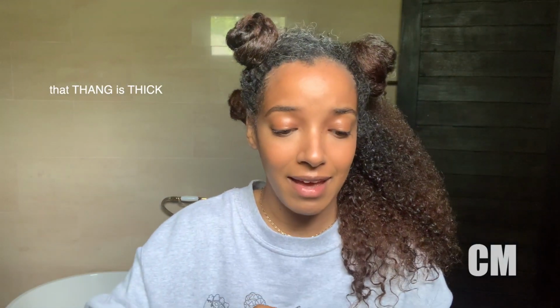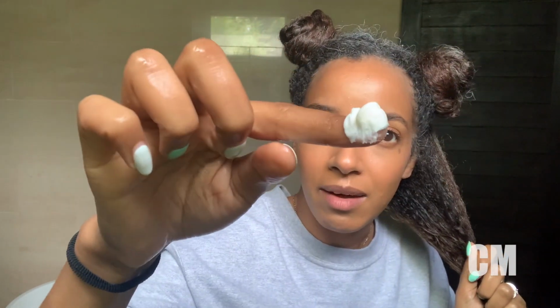So this is the curl cream and it is thick. The thing is thick. So we're gonna put some of that in there. Like that much more in there. I can tell that if my hair was soaking wet, it would probably be even more defined. So that is that.